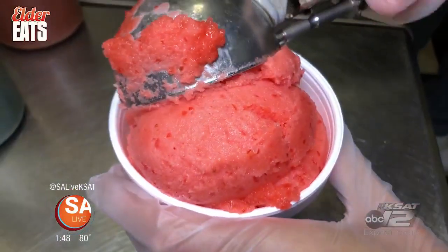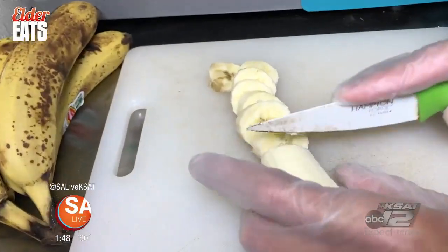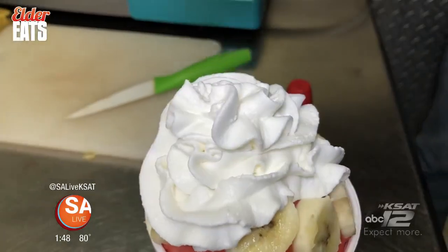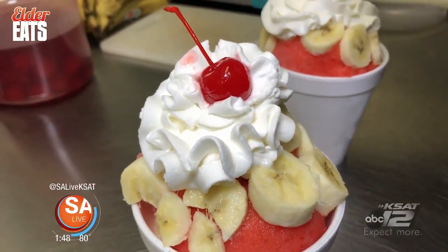This is called the Strawberry Banana Delight. It has a lot of vanilla ice cream on the bottom, and then it has the strawberry Italian ice, and then you have banana slices, freshly cut. You have a little bit of whipped cream and a cherry on top because everything's better with a cherry on top, right? That's it, man. I'm ready. I've been ready, bro. Okay, let's do this. I'm going to try to get a little bit of everything.